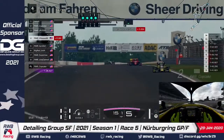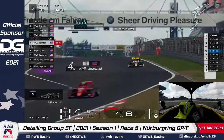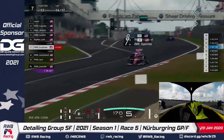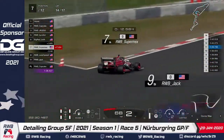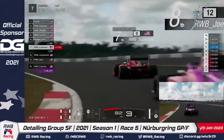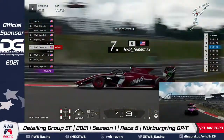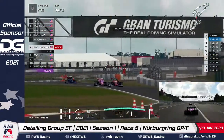All right, let's see. Let's take a look back here a little bit. Let's see what's going on in the back here. So there's Supermex coming down in the other Haas car. We got Joey Cannoli all over him. Let's go find a camera angle on Joey. So there's Joey Cannoli. He's looking at Supermex, trying to figure out if he can get around him or not. Now he may just be playing follow the leader for a little while.